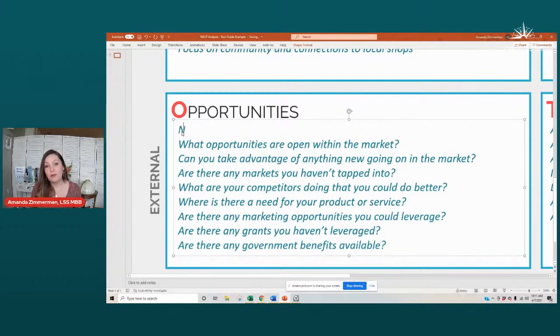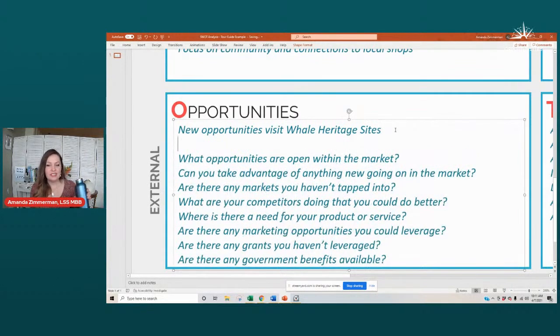Well, maybe there are new opportunities to visit whale heritage sites. This is a new thing that is available in the world. There's a new whale heritage site in South Africa. So maybe you want to highlight that you can take people to see the whales, to these whale heritage sites.